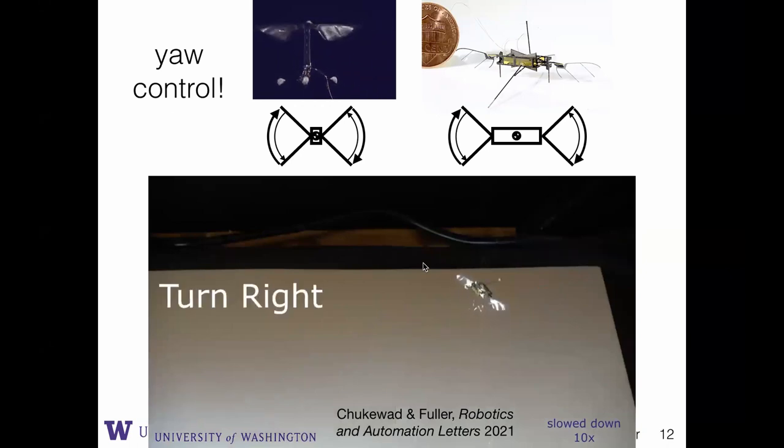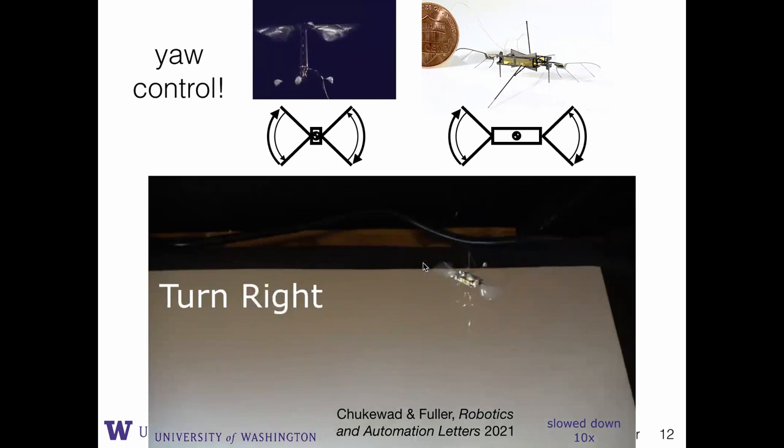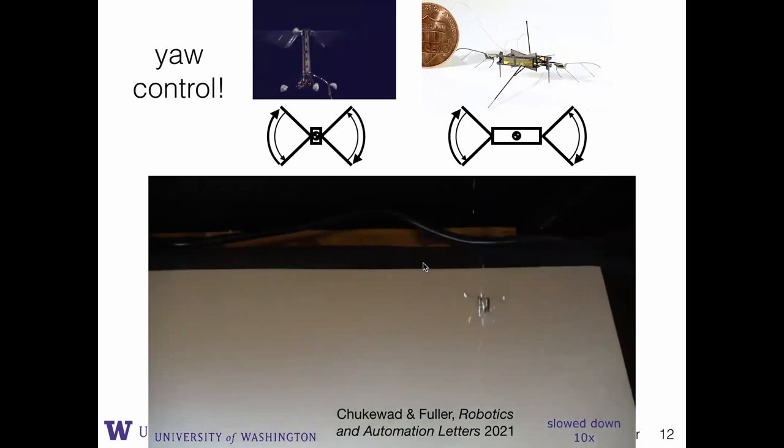Why would you want this? One thing is it makes control much easier because you can use a simpler linear controller if you're not constantly rotating around a vertical axis. And it's useful if you want to maybe steer a sensor or steer landing gear or something like that.